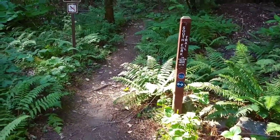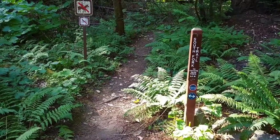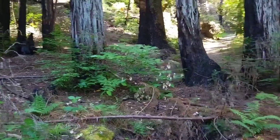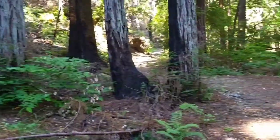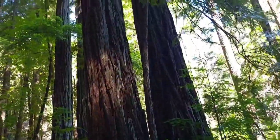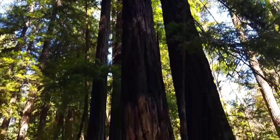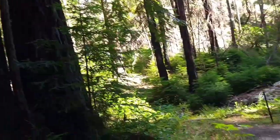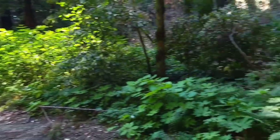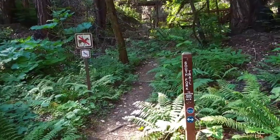Okay, so we have the South Fork Trail. I think I might try hiking up this one a little bit. Let's see where it goes.